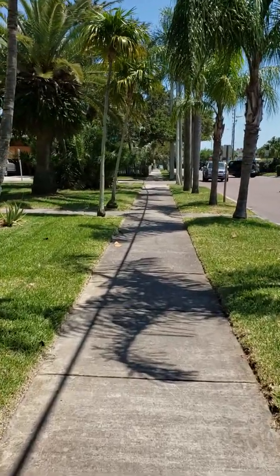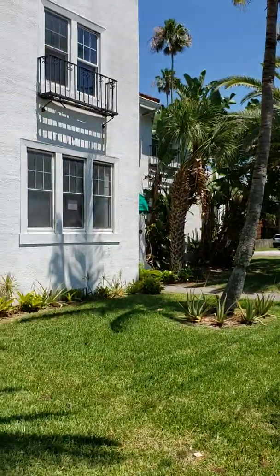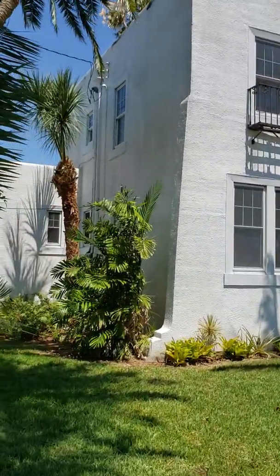And our sidewalk and front yard area. And again, you can see it really just in its day was a stately property. It really was.